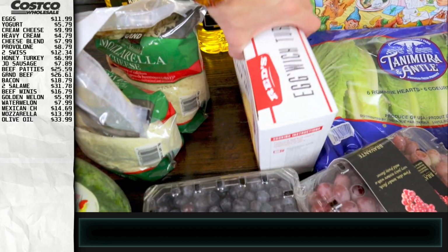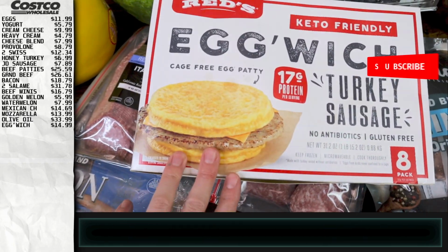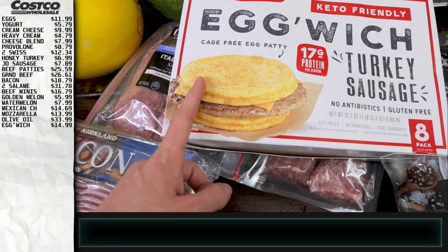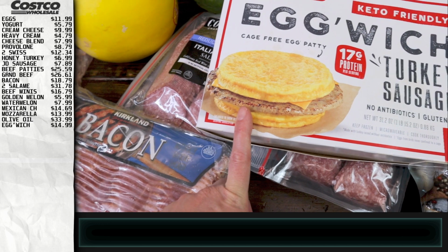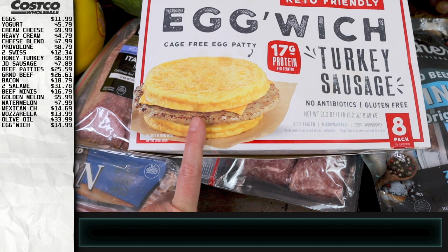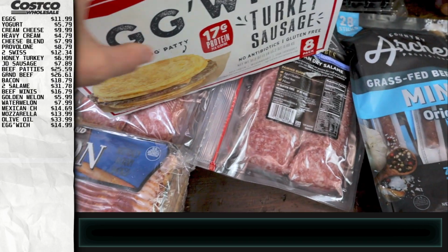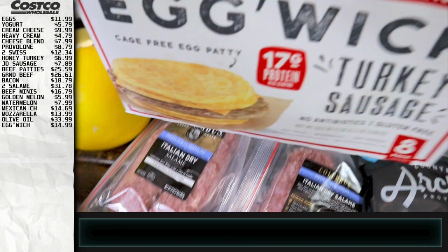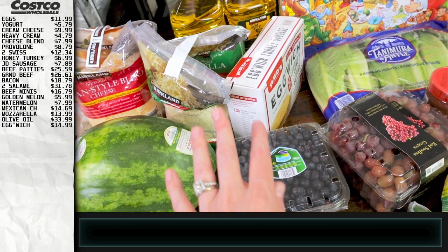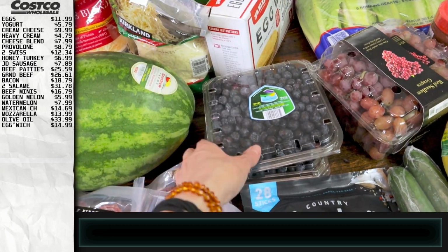We got these to try for breakfast for the kids. We've never tried them. I'm sure I will love them at least if the kids do not, but they're egg patties, and then it's turkey sausage in the middle, which we're not big fans of turkey sausage, but you know, I thought if the kids will eat it and it gives them a lot of protein in the morning, I'm happy about that. And then we could try to make it on our own if they do like it. So got those just for convenience sake. We typically try to make our own stuff so that we save more money, but got it to try.